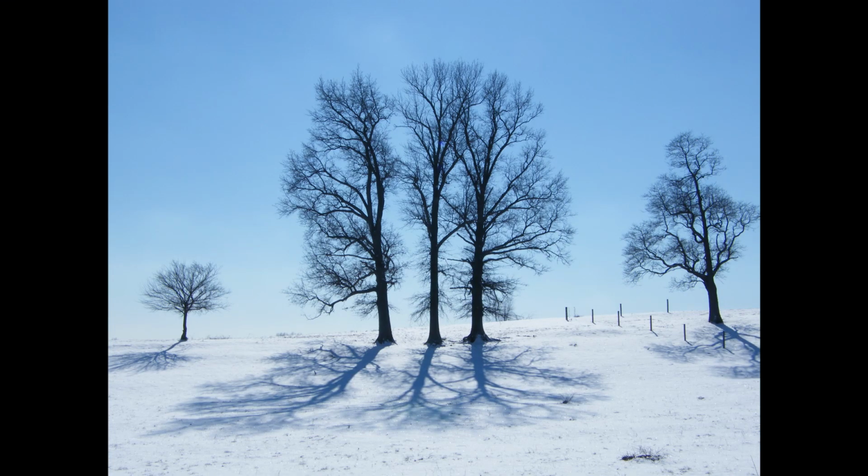Now, ideally, you're going to be wanting to do this on a full sun day because they are going to be casting the harshest shadows. And even now that the canopies have dropped all of their leaves, you can still see from the framework of those trees whereabouts the shadows would be falling.